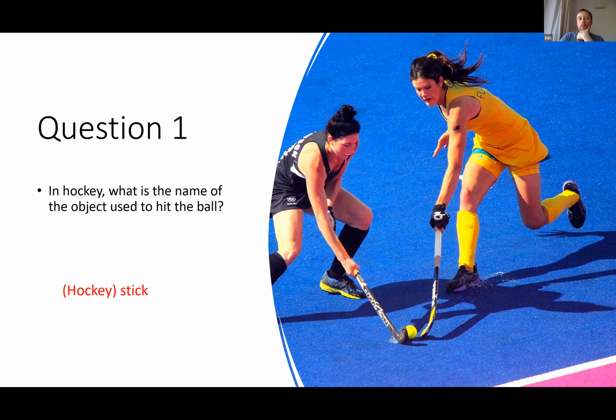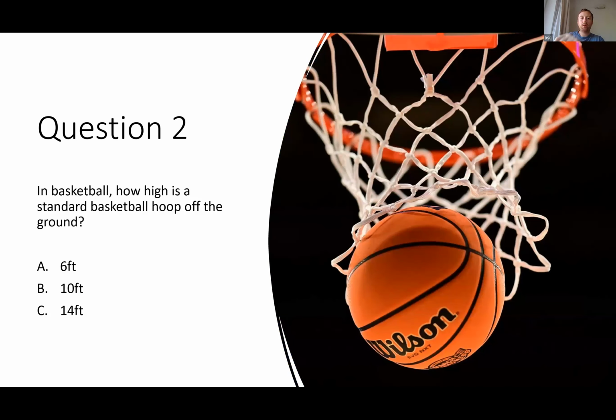Question 2. In basketball, how high is a standard basketball hoop off the ground? It is 10 feet, 10 feet high. 6 foot, that's kind of the height of a tall person. 10 foot, obviously a bit taller. 14 foot would be very high.